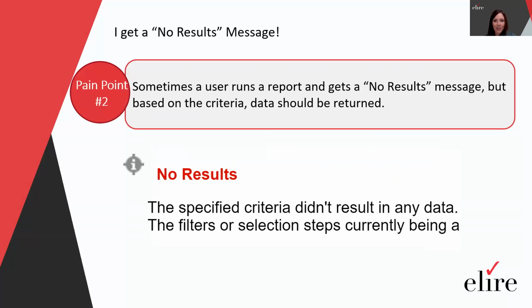Okay, our next pain point is when a user runs a report and gets a no results message, but based on the criteria, data should be returned. So say we have an analysis built that's supposed to bring back all active employees, and we have 1,000+ active employees. And the user goes in and runs it, and they get no results, and there's no other filters.